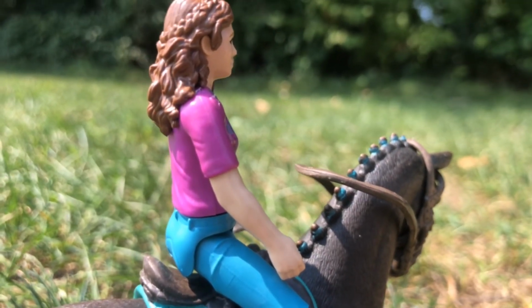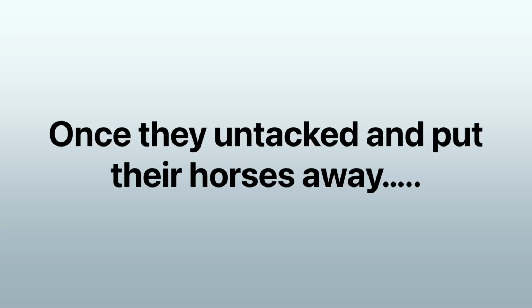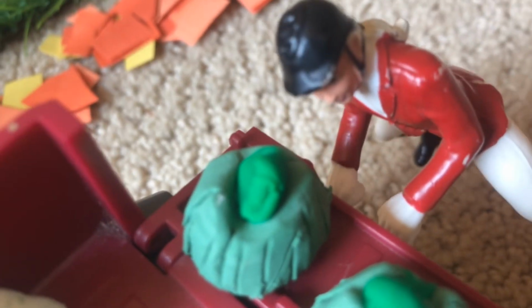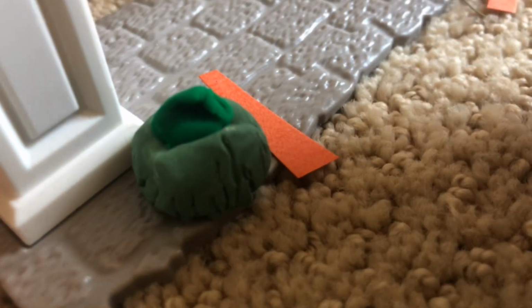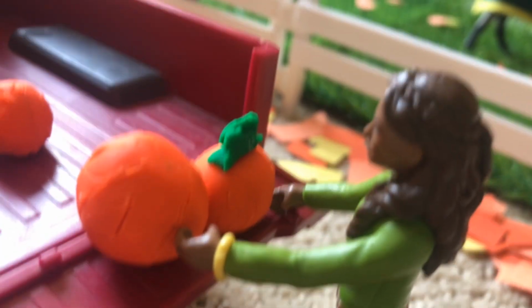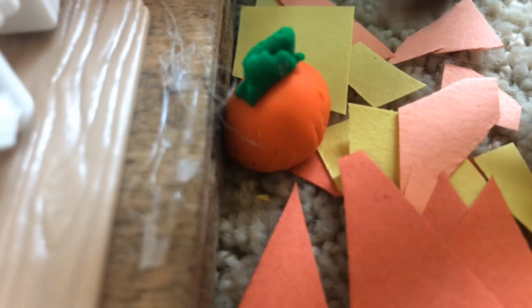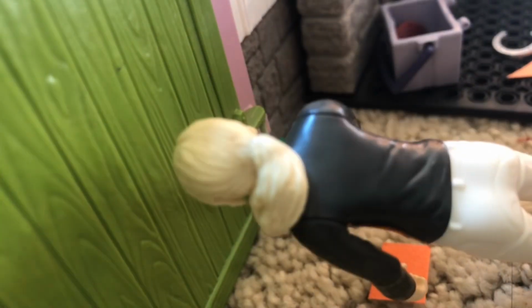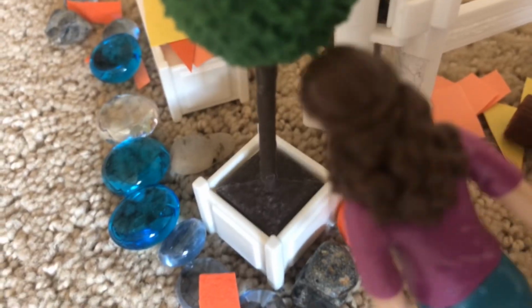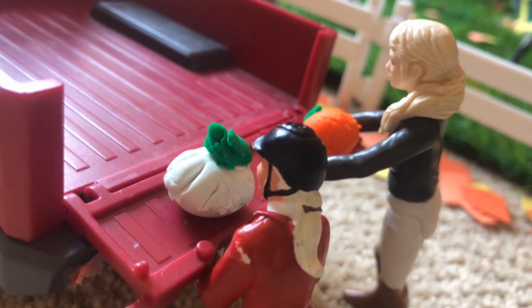All right, let's start heading back to the barn. I'm so excited. Let's start decorating with the pumpkins. I'll take these two. I know where I'll put these two. These two will go in front of the small arena. These two will go in front of the barn. These two will go at the entrance. And we'll put these by the tack room.